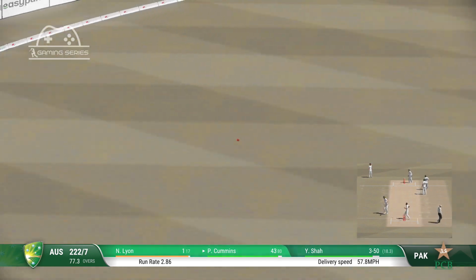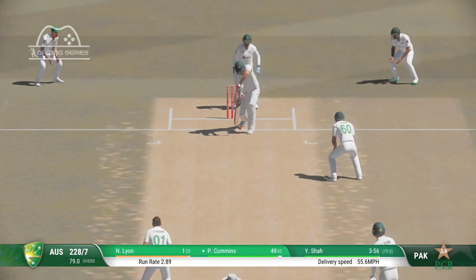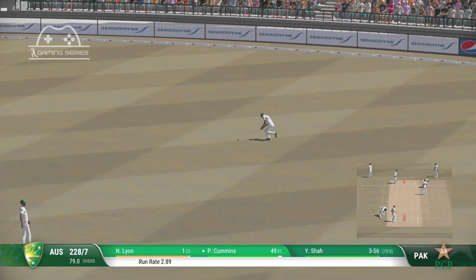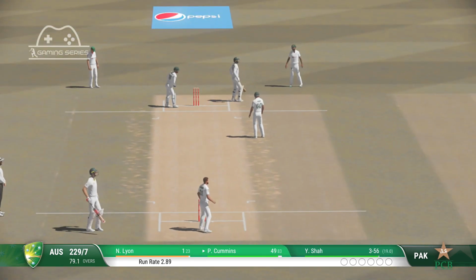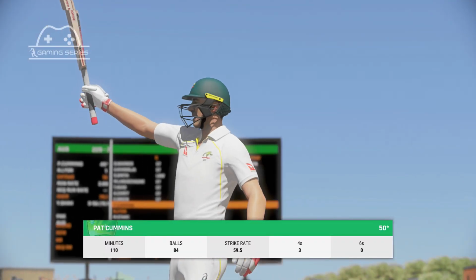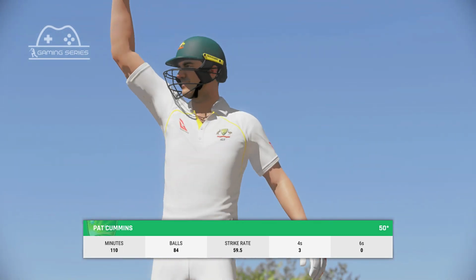Right there. Great shot through the gap. Perfect timing. Keeper. Now that was a very solid half century. Nothing fussy about it. Nicely crafted and risk-free. We'll want to move things along now, though.